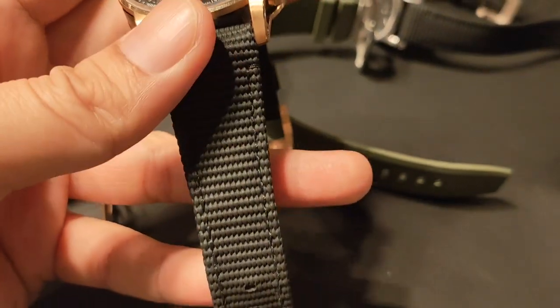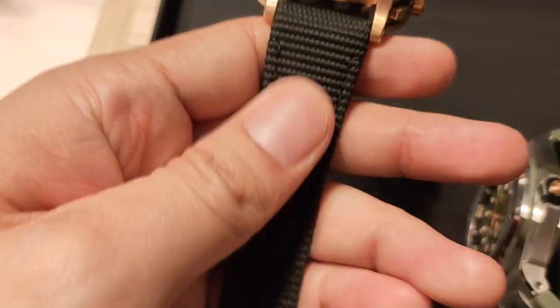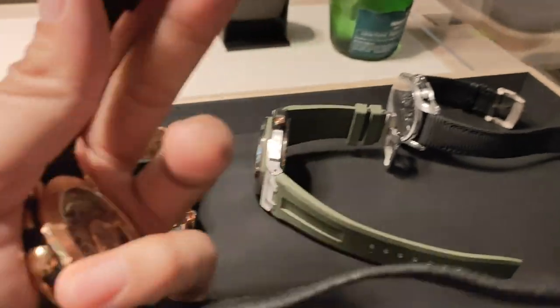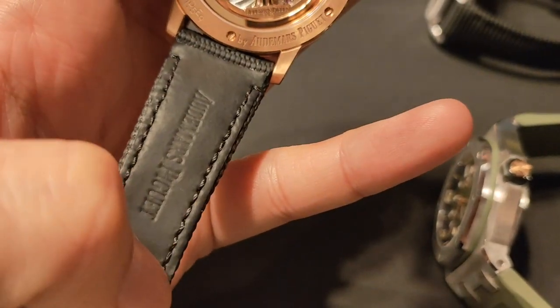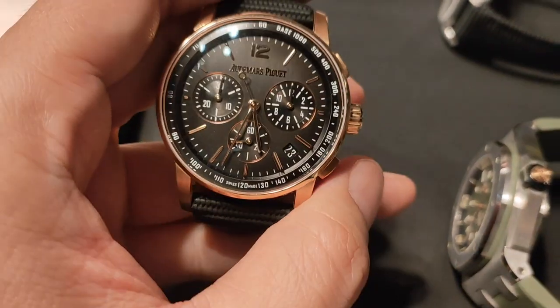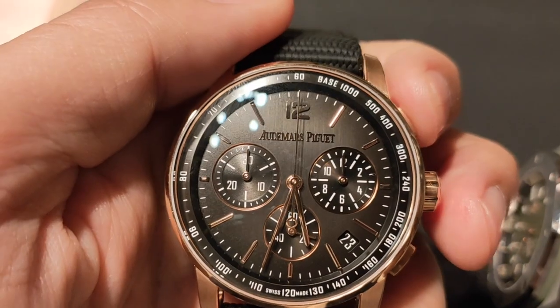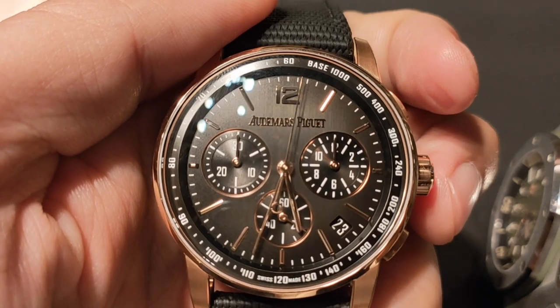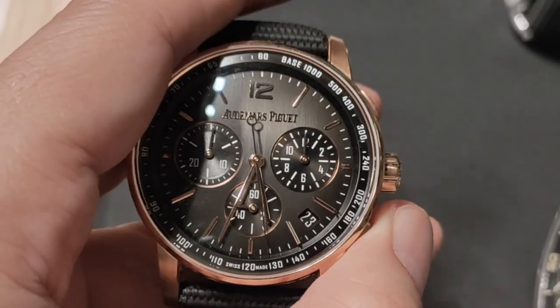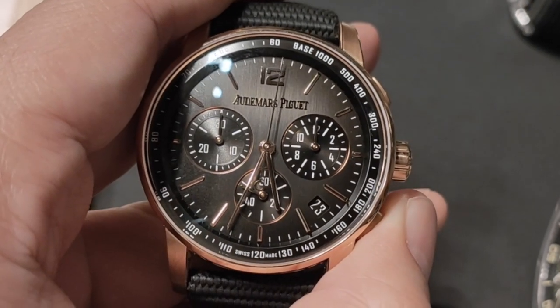What's new here is also the strap that is made out of Kevlar, carbon fiber, which is the same material you use in a bulletproof vest. Underneath it is black rubber that helps to protect the strap from sweat. This here has a flyback chronograph and the click on the pushers is as good as it can get. It's even better than the Royal Oak chronograph due to the design of the pushers.